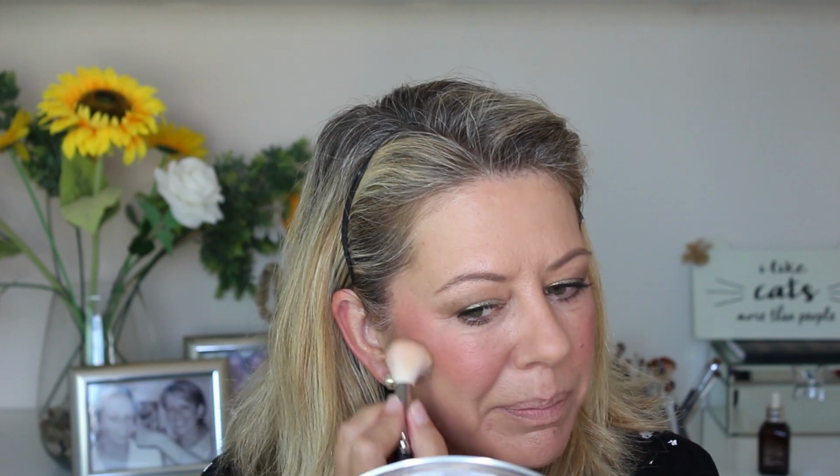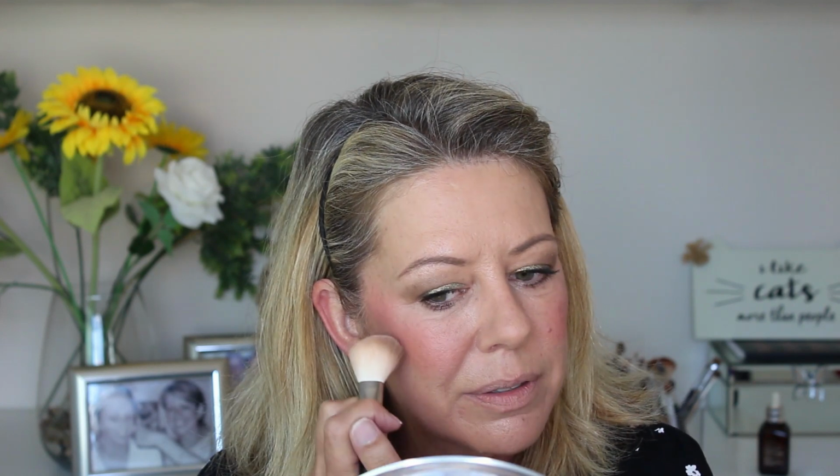But just a very, very light contour, but it really has the effect of giving you the illusion of cheekbones. So I've been reaching for that a lot.